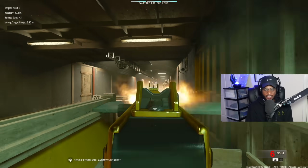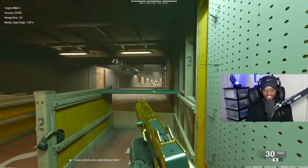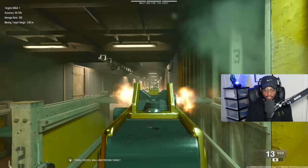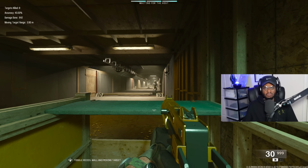My personal favorite is going to be the 2-shot kill setup with the optic, because the iron sights, I personally am not a huge fan of them. They're a little bit difficult to use at longer ranges, but a lot of you guys might enjoy this TANTO setup, so definitely check out which one is your favorite.